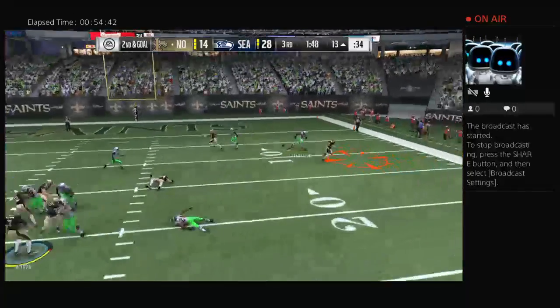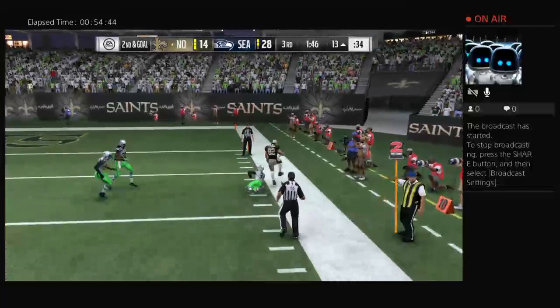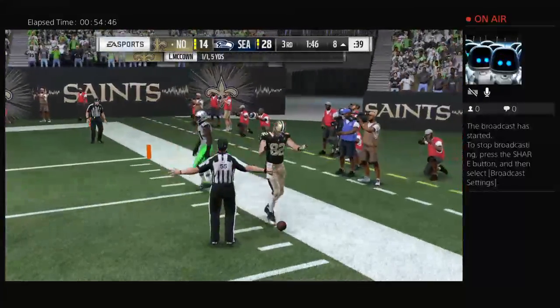First throw now for the backup McCown. It's complete. Fleener, right side. That catch good for 5.